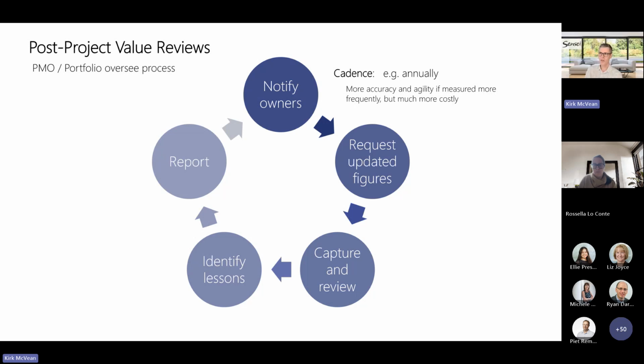Okay, I always went with annual. Benefits tracking is super resource intensive. So if you can do it more often, that's great. But for us, we did it annually. There's more accuracy and agility if it's more frequent, but it's more costly. So you'll figure out what's right in your business. You might split all your benefits, and in each quarter you do a certain set of the benefits, right? So by the end of the year, you've done all of them. It's really up to you, but I'd set this as something that's achievable.